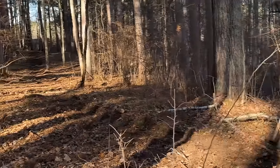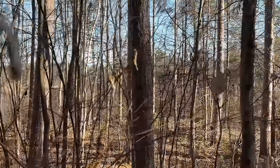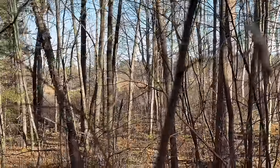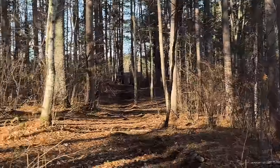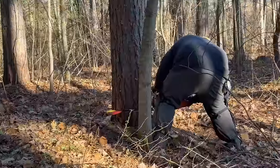But I mean, look at how beautiful this country is. That's what's kind of unique about Hayward. We're not far outside of town, but you don't have to go far and you're in wilderness. Absolutely. There's a lot of woods here.